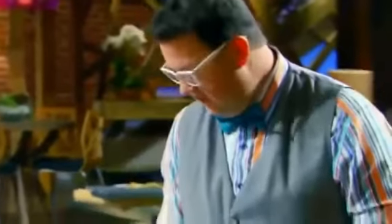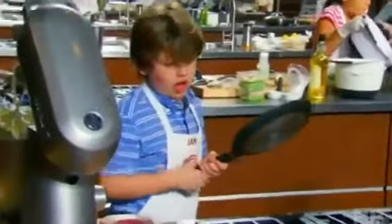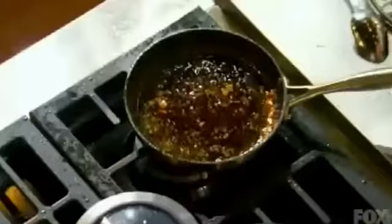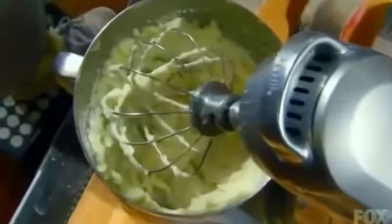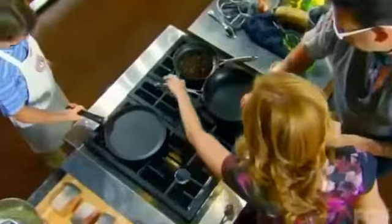Do you have a game plan? Where's all your other stuff? We got it. We'll figure it out. What's that for? That's gonna be like a sauce. This is gonna be mashed potatoes. Right. Let's get that on. If I were you, I'd get this hot.